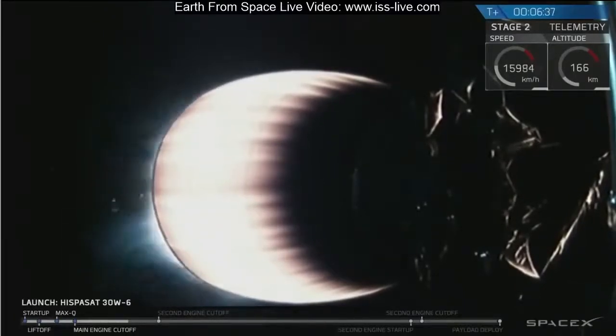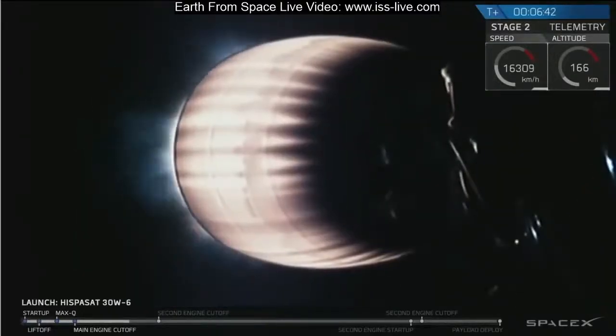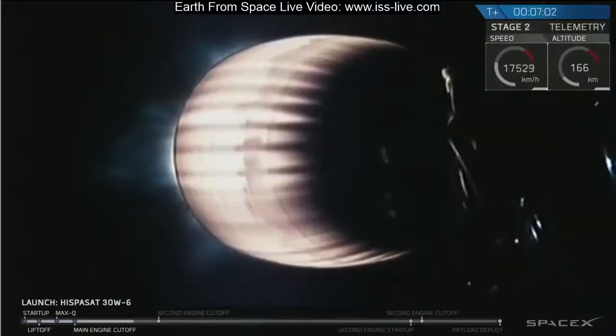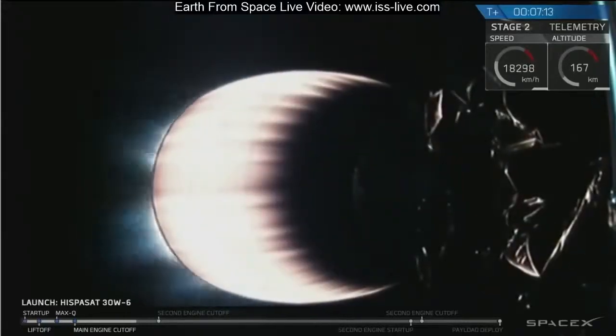Stage one, entry burn has started. You heard entry burn start in the background here, as I mentioned, going through the pre-programmed sequence. Stage one, entry burn shutdown. And we have shutdown of stage one on the entry burn. That'll leave its landing burn coming up in about 1.5 minutes. Second stage continuing to run. Everything looking good on stage two.